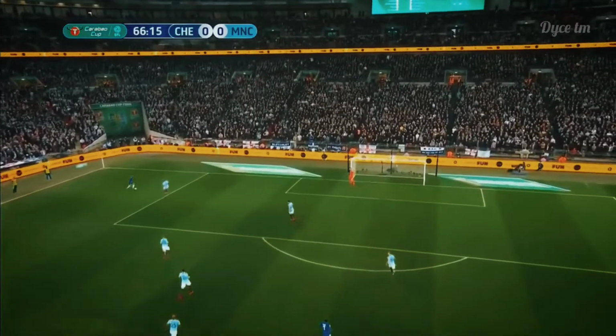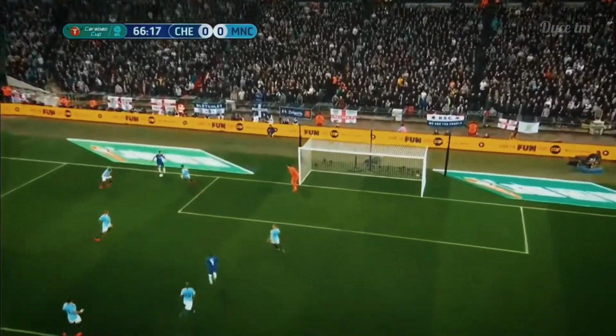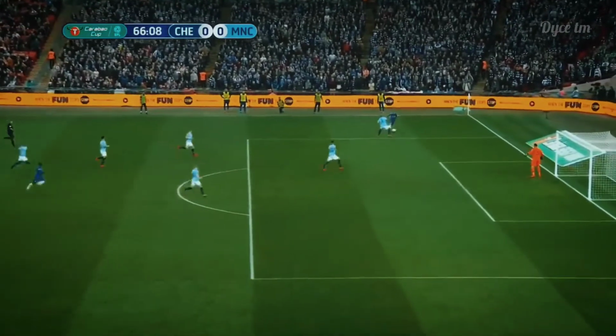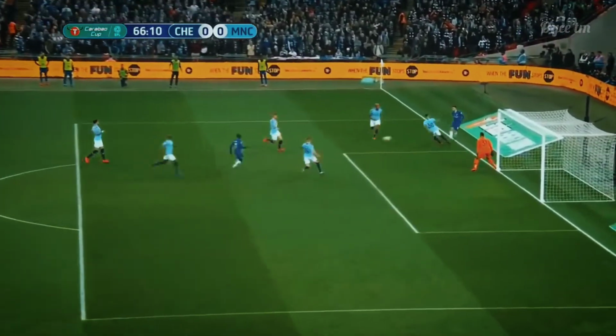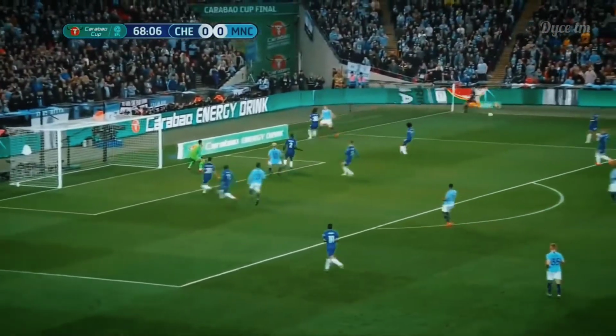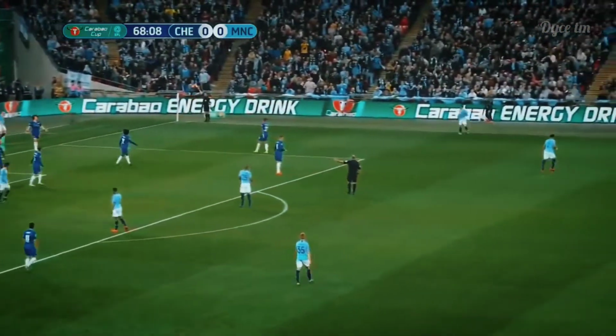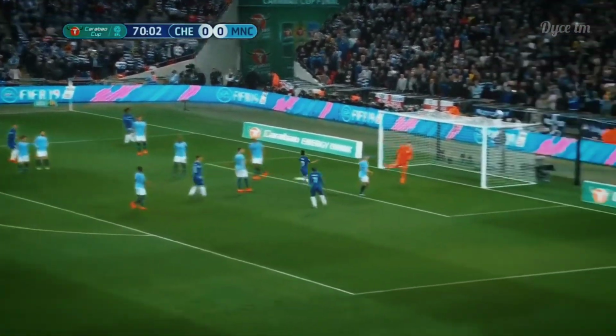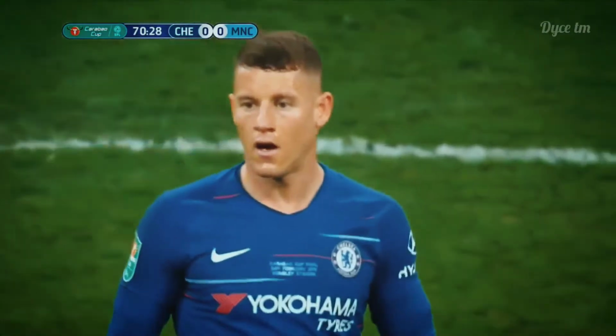Well, what an inviting target for N'Golo Kante. After brilliant work from Hazard, Sarri can't believe that his side are not ahead here. Well, this game is here. Bernardo Silva releases De Bruyne. Luiz quickly across, glorious first touch, and here an opportunity which is not taken by Barkley.